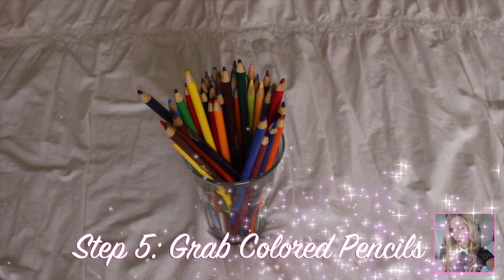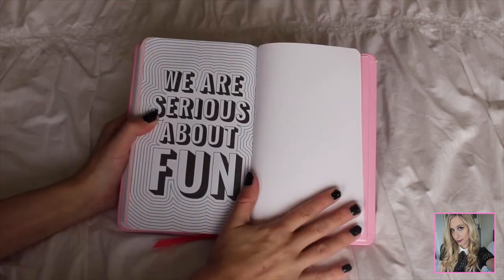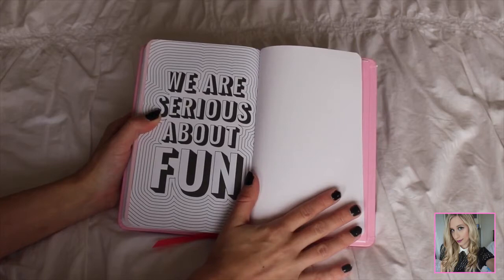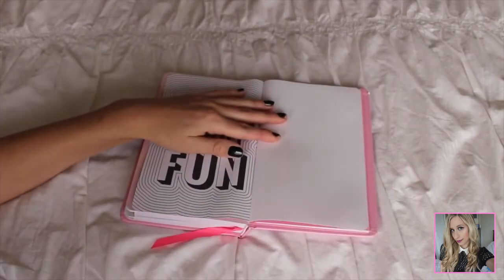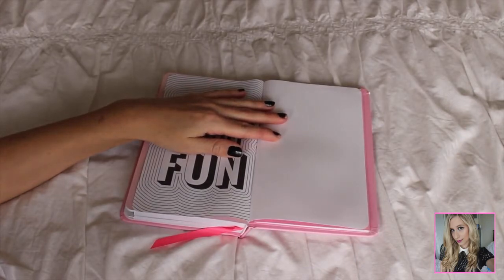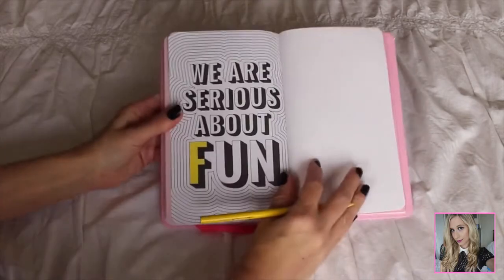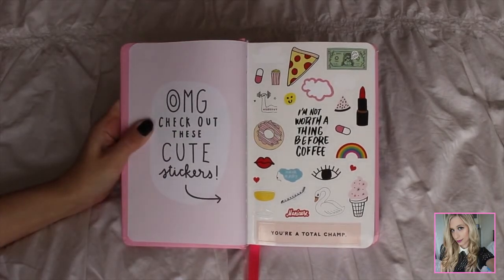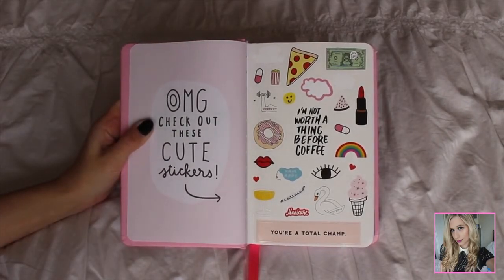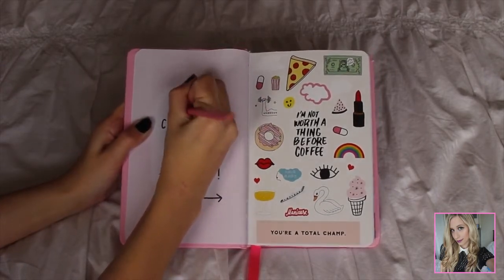Step 5 is to grab your colored pencil. So I have a bunch here in this glass, and then what I'm going to do is fill in this page right here just because I think it's asking you to fill it in. So if you find any areas in your planner that you think you could fill in with some colorful pencils, do that. Just because this planner is mostly pink and white, I wanted to go in with yellow just to make this a lot more fun, no pun intended. Then I noticed by the stickers there was this O that you could easily fill in since it's still a little bit open, so I'm going to go in with this raspberry pink colored pencil and fill in the O.